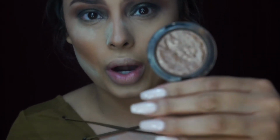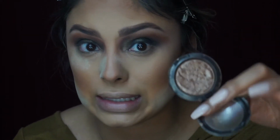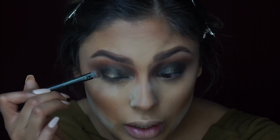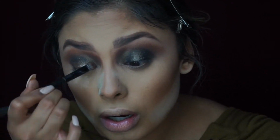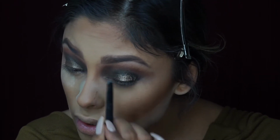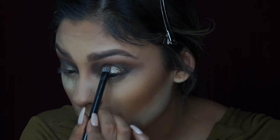Going with this bronzy shade. This is from the Fairy Whispers collection from MAC, but you don't need this exact one. Just any glittery bronzy shade. And I'm going to just put that on the lid all over. Just kind of blending the colors in.